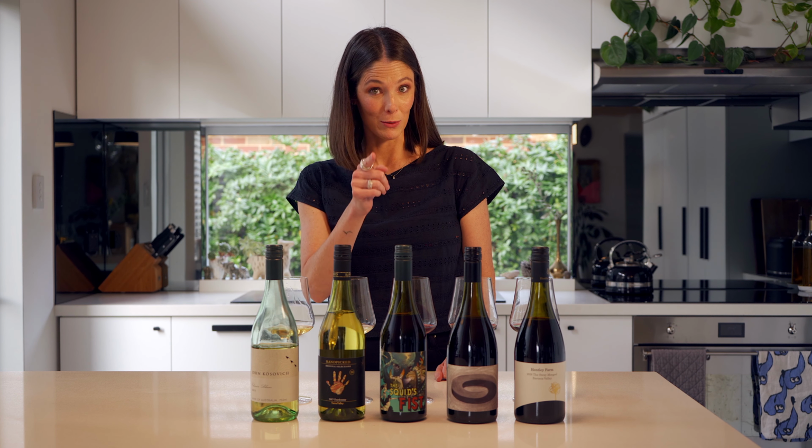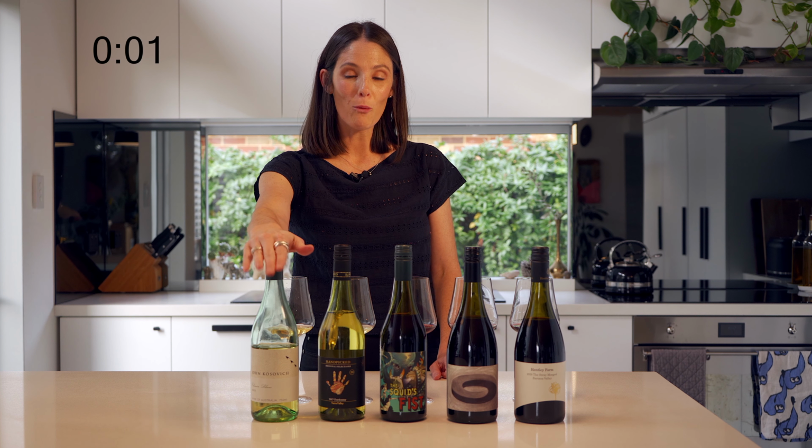This time, very exciting, almost exclusively outside of Western Australia, which is really not like me, but we're doing it. Starting with wine number 1.